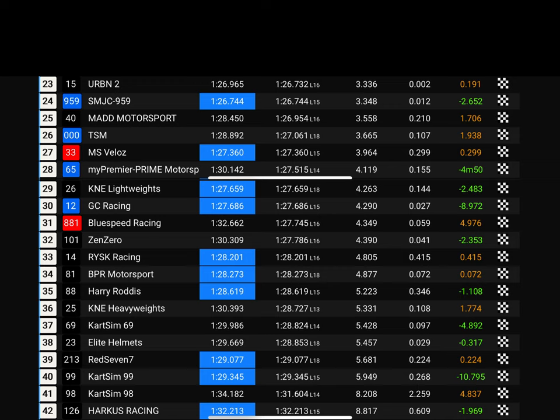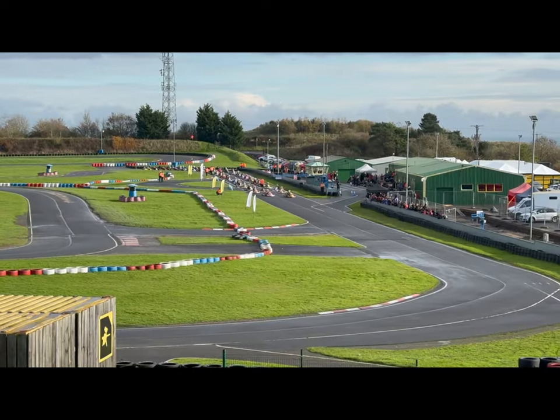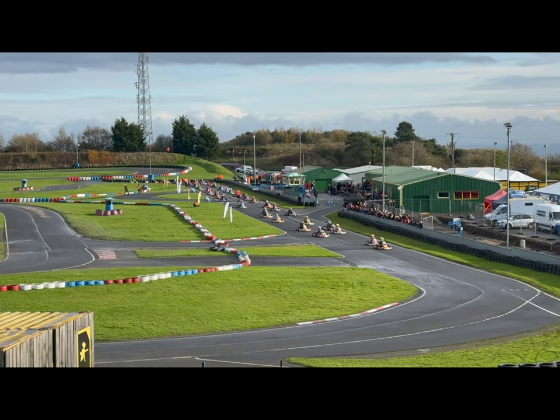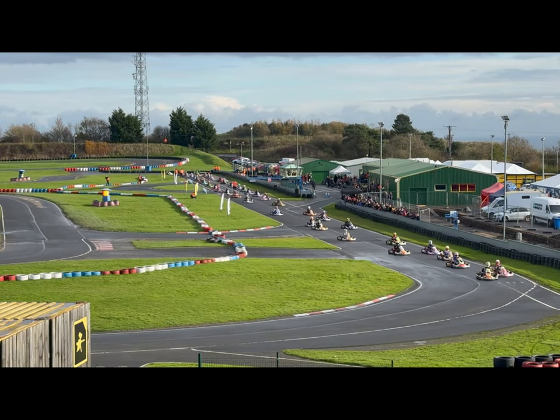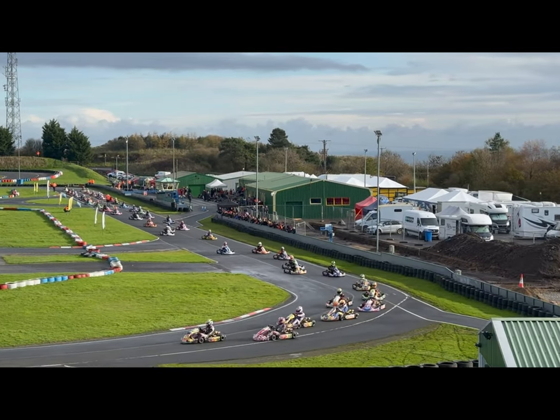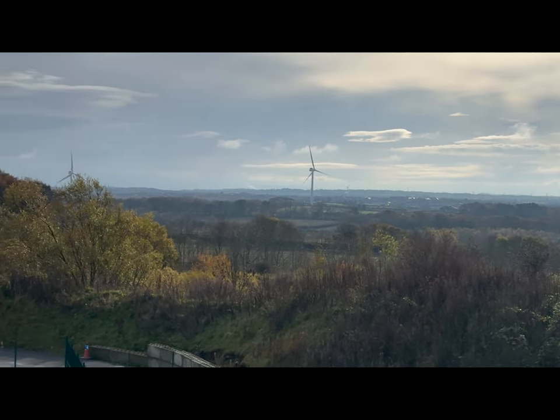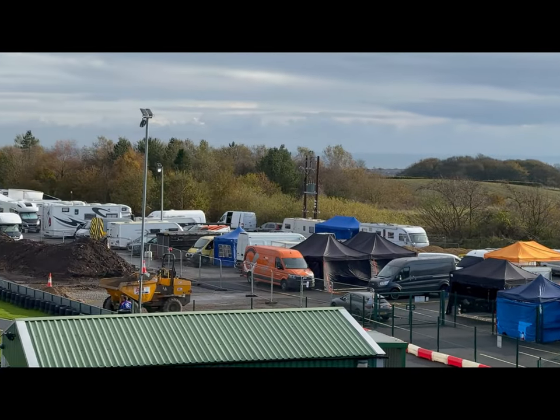So 43 karts on the grid. Now they're just going to fuel up and get ready on the grid for the race. Here we are, formation lap, and they're off. We've even got the sunshine come to join us. Maybe that's why they call it Sunderland.